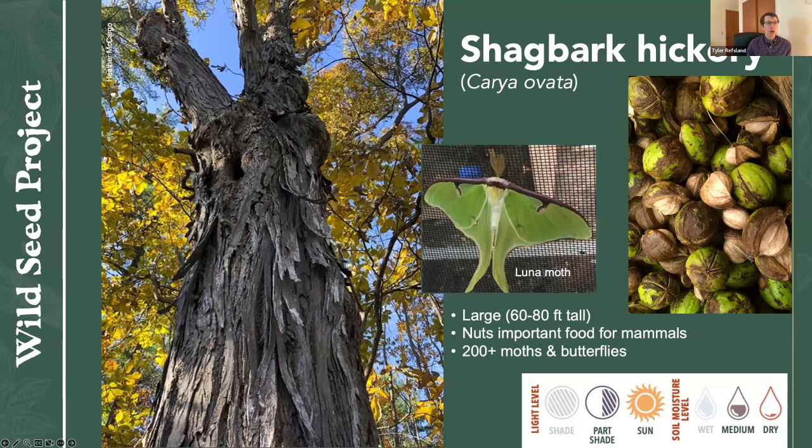And the leaves are eaten by hundreds of species of moth and butterfly that benefit from eating hickory leaves. And the tree just provides beauty all four seasons long because of this shaggy bark. It provides a really unique texture to your landscape and is instantly recognizable once you've seen it.